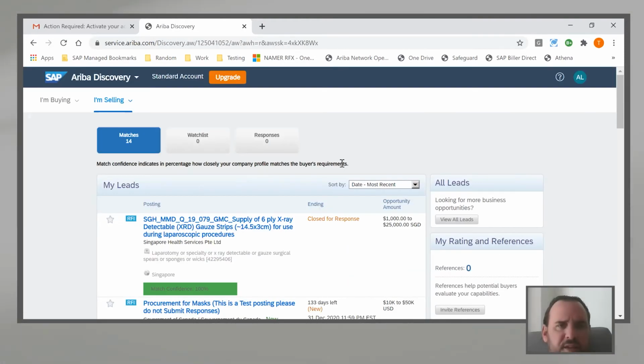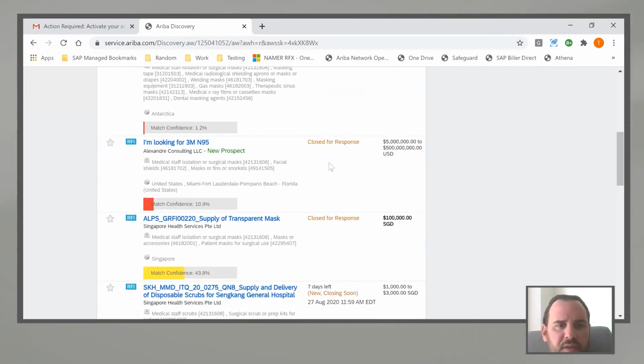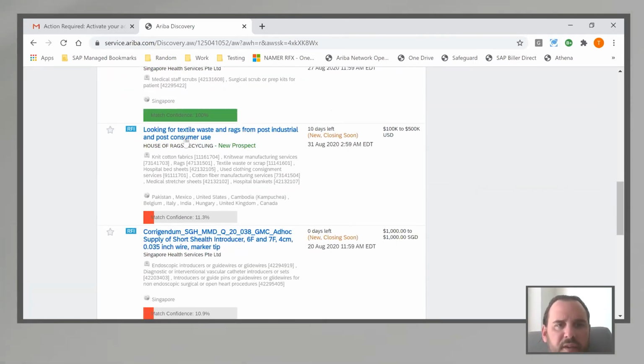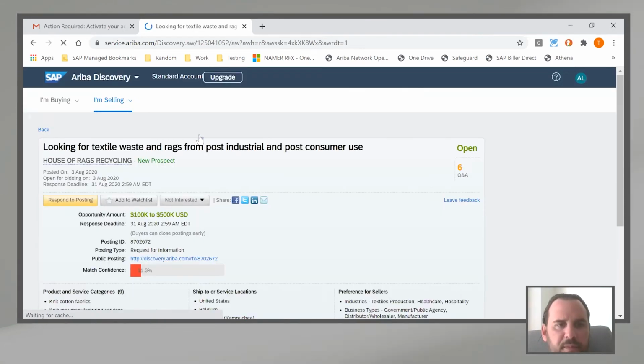So when you log in as a supplier, this is going to be your home screen. And you'll see that you have 14 matches, 0 watch list, and 0 responses. Let's scroll down and find a lead that we want to respond to. Here's one, looking for textile waste and rags from post-industrial and post-consumer use. Let's click on that and take a look.